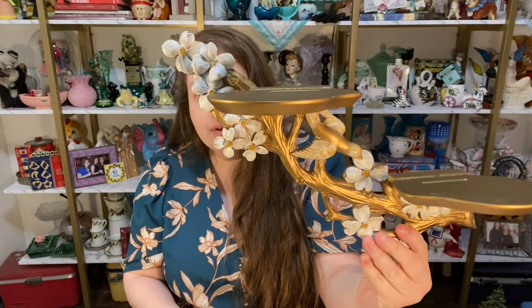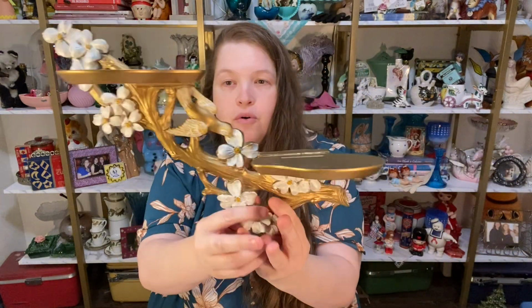I picked up this super stinking cute shelf. Is that not the cutest? A little wall shelf with a bird and flowers. I love this piece. This was a total score.